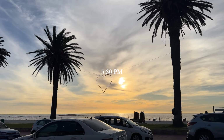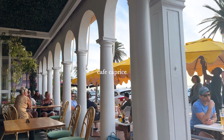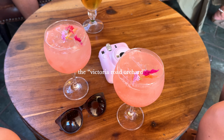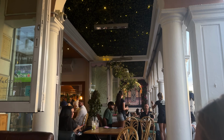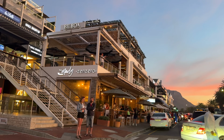And after the beach, we went and got sunset drinks at this restaurant, and this area is also really nice to walk around and explore. Me and Caitlin got these drinks that the waitress recommended, and they were so good and refreshing, especially after a long day in the sun. They also had a live DJ playing, and it was just such a great atmosphere.